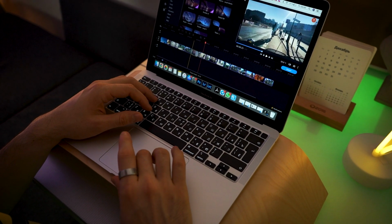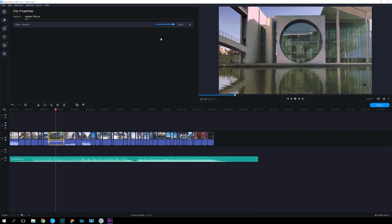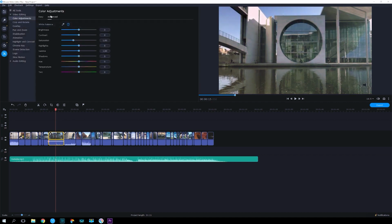Then I got to the color adjustment part. In Movavi Video Editor, there are many ready-made presets, and you can adjust the intensity as you apply them. And there is also a great selection of manual adjustment settings.